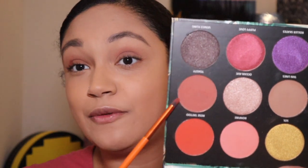I think I named the wrong shade and I honestly put the Rose Tattoo on my outer corner. So I'm going to mix that with Toasty too, which is the brown shade right below it. That's the problem with holding the palette upside down. I read the shade for this one, but I'm just going to mix these two together. These two, if I can actually show them to you.